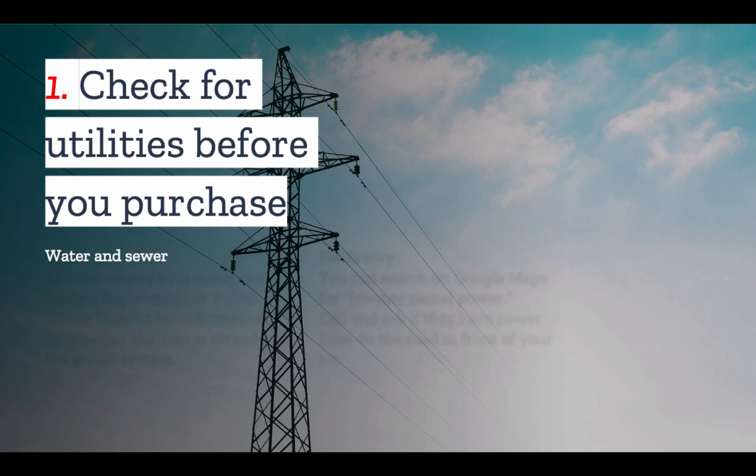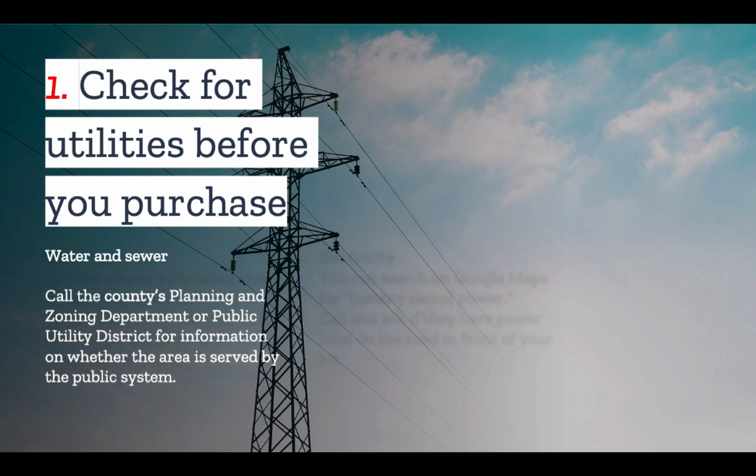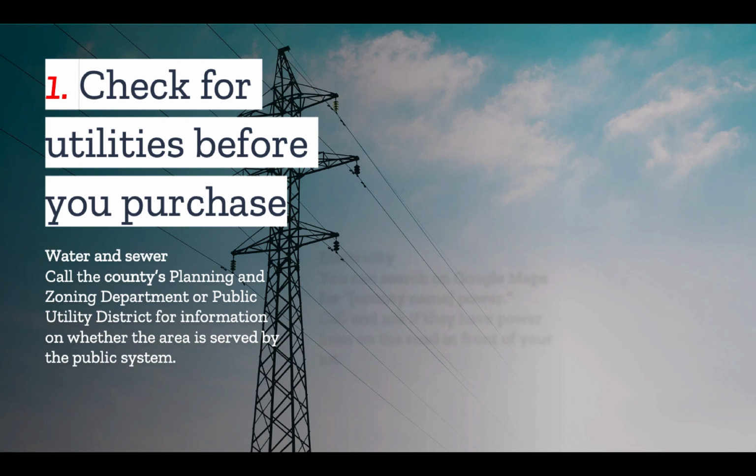Now, water and sewer systems are usually developed and administered by a county or city department or by a public utility agency or a company. So you'll want to call either the planning department or the public utility district to first check whether the area is even served by a public utility system, and if so, whether water and sewer lines front the property. It's very difficult to extend water and sewer, so if a main doesn't already front your property, you should expect that you will need to install a well and septic system.